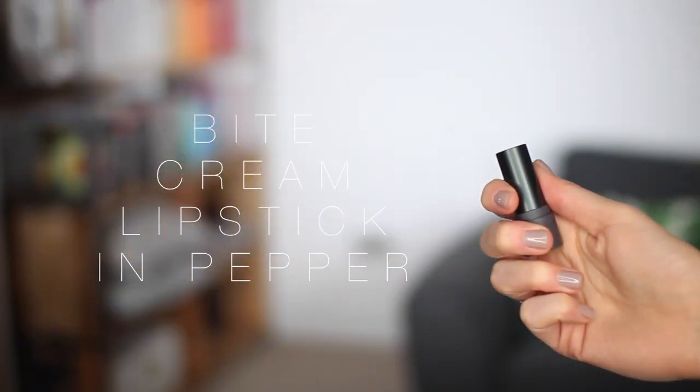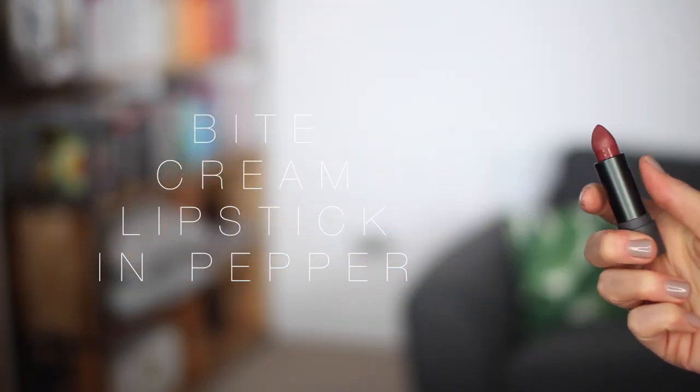And then the Bite Beauty Luminous Cream Lipstick in the shade Pepper. I got this from my lovely friend Sandra, so thank you Sandra, because it is a beautiful colour. I feel like on camera this always comes across more like a brick type brown colour, and actually it's much more pink when it is swatched. Let me do a swatch for you there. It's almost like a truffle pink, like a bit of a browny pink, but it definitely doesn't look too 90s or anything on your lips.